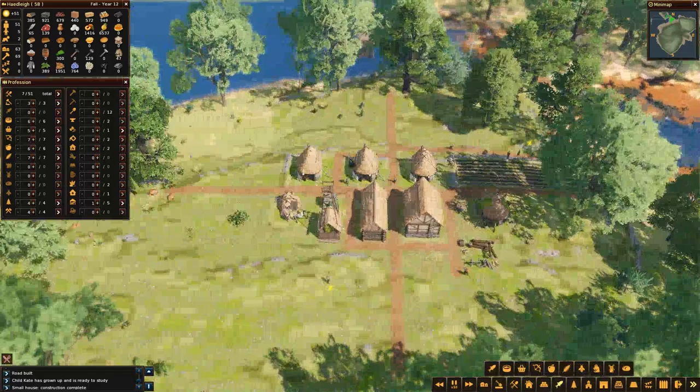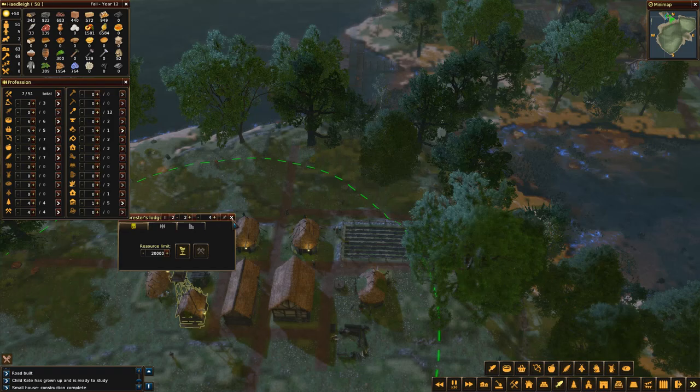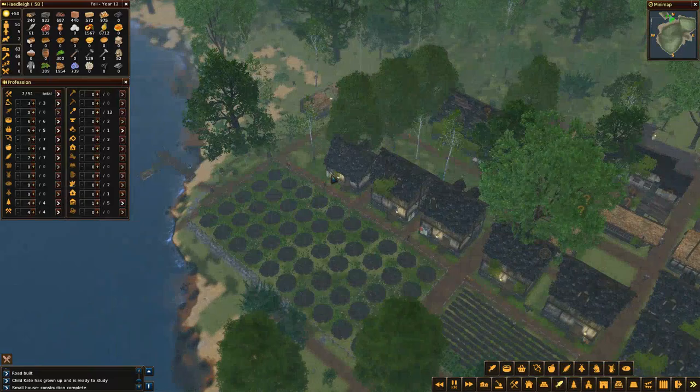Let's get them back into planting mode. Come on, people, harvest. We got some meat coming in. That's good. And, oh, wait. Small house construction complete. Hold it, full stop.